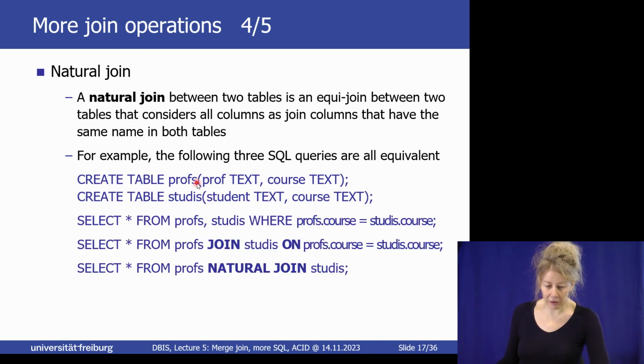So these three, that's what I was talking about. Now I have my tables, profs and studis from before. Everything is text for simplicity. So let's join them on the course column here, which is the same in both. So that's the old-fashioned way to write it. Profs, comma, studis, so like Cartesian product, but then only take those where the two are equal. You can equivalently write it like this. All three give exactly the same result. Join on, that's now an inner join, so no extra rows if it only occurs on one side. Or you say natural join, and natural join is just an equi-join on the columns where the name of the column is equal, which is here just one column.